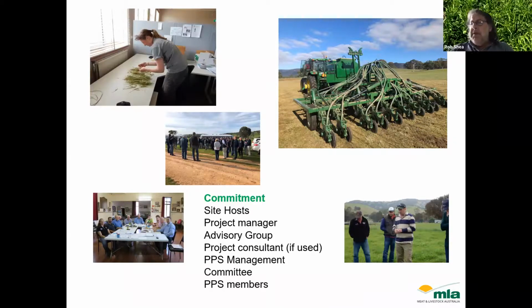The project manager: projects need to be facilitated professionally, and there is funding for that in the projects. A consultant may be needed in the projects. That depends on the skill of the facilitator. We've used a consultant on a couple of projects and not on others, just depending on what we needed.